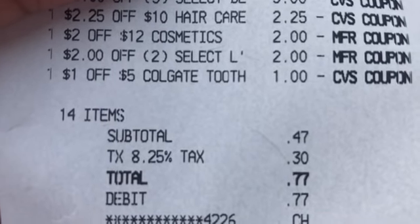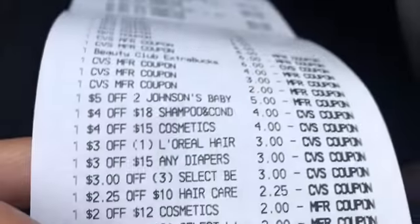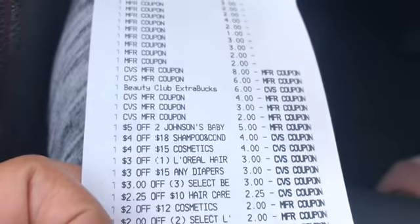Look, isn't that sad? I didn't even have 77 cents. I had to use my debit card. So 47 cents subtotal. I nailed it. My math was completely right.